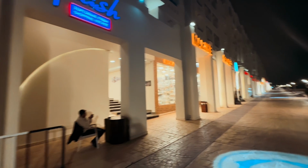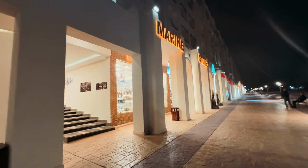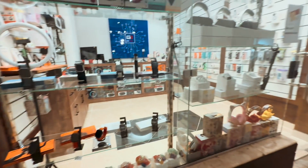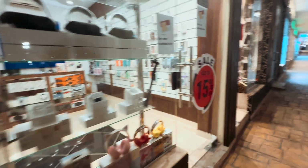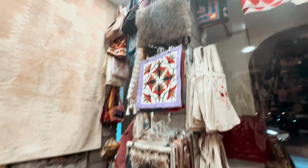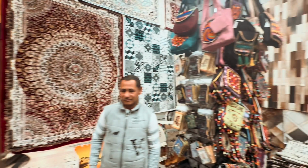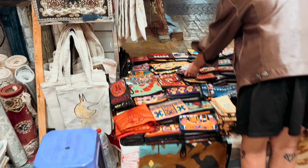We have Splash Shopping Arcade, got marine stores. They've got smartwatches, headphones, whatever. Rugs. How's it going? So they've got a rug shop. This is inside the Gravity Hotel. It's only a 1-minute walk from Premier Le Reve. Not just rugs. It smells really nice in here though. Find yours? That's really nice.